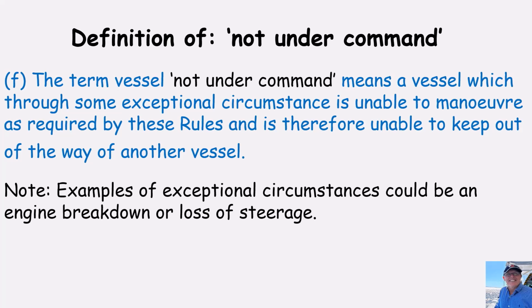There could be a lot of reasons why. They're not in distress. They don't require assistance. What they're telling you, though, is that they cannot comply with the rules, and therefore the onus would be on us to keep out of their way. It's as simple as that.